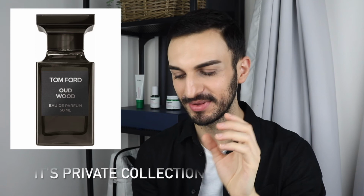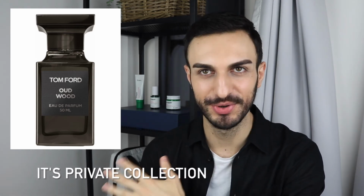As I said, I'm going to put a picture on the screen. I always get confused with Tom Ford. Is it the private collection or is it the signature collection? I always get them mixed up, but either way, I'm going to put it on the screen, because it's normally the ones in this kind of bottle that are either private or signature. If you guys know, then do let me know which one is which, because I always get it mixed up.